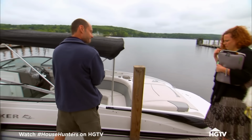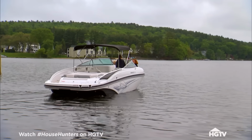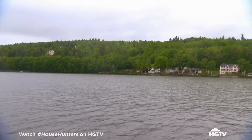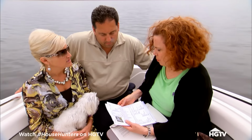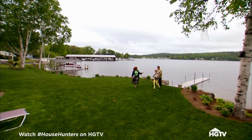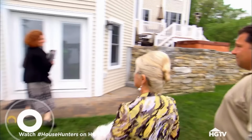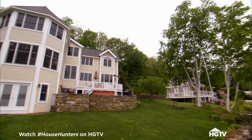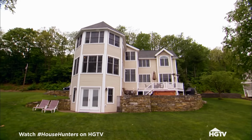Come on aboard. Today, they're going by boat to see a contemporary colonial-style house in Meredith on a less pricey side of the lake. 5 baths, 4 bedrooms, great views, nice lawn. So what's the square footage of the house? 3,656. And what you're really gonna love, Pamela, is it's just under 900. Oh my gosh, you're kidding. Okay. That's all right. Amazing. It just gets me a little nervous. You start thinking about where they cut corners to have it at that price. 95% of the time, you get what you pay for.